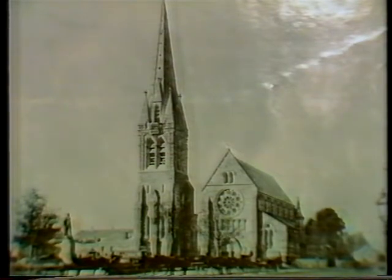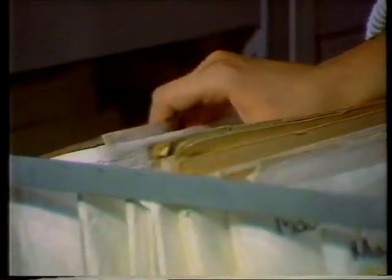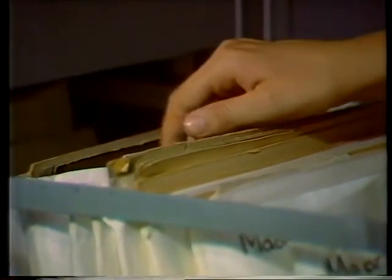The collection is open to the public. People come here to look, for research, or to get copies made. Genealogists come to find family records.